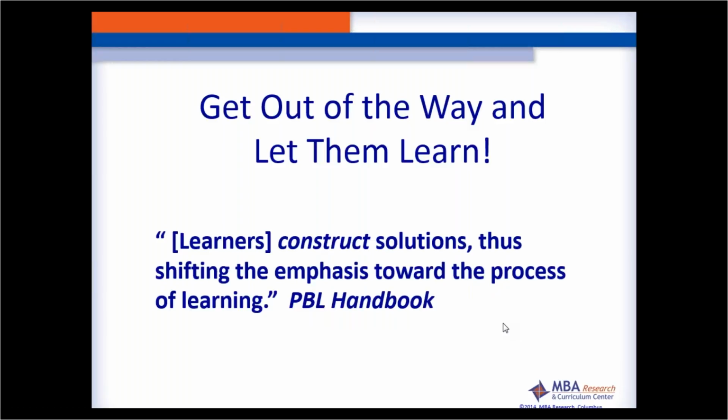Our session today is all about project-based learning, or PBL. We will look at benefits of PBL, elements or musts of PBL, lessons that my teaching colleagues and I have learned by implementing PBL pedagogy in our classrooms, and much more.